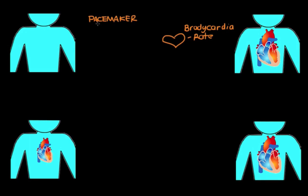Classically, pacemakers are used to speed up slow heart rates, or heart rates that are bradycardic. Less commonly, pacemakers are used to slow down fast heart rates. The medical term for a fast heart rate is tachycardia. Again, this is less common. Most of the time, pacemakers are used to speed up slow or bradycardic hearts.